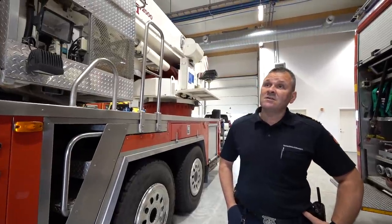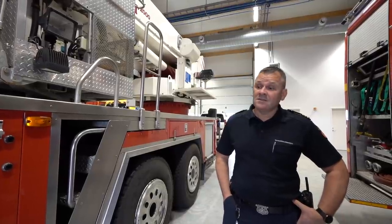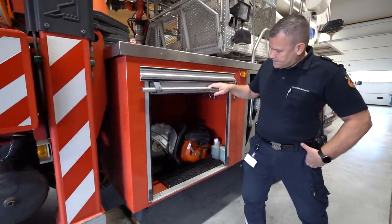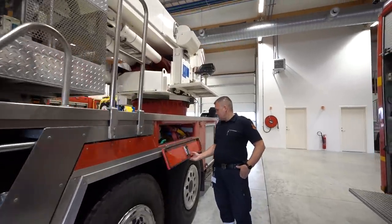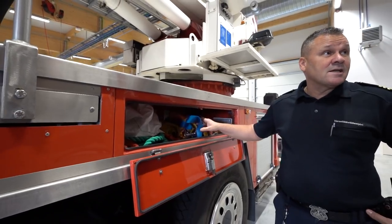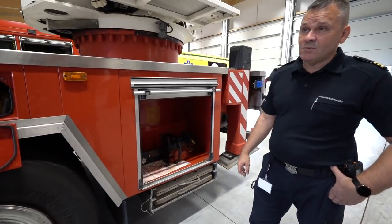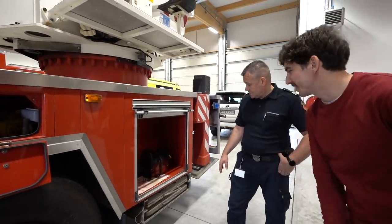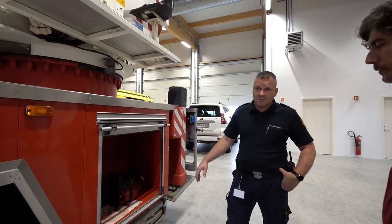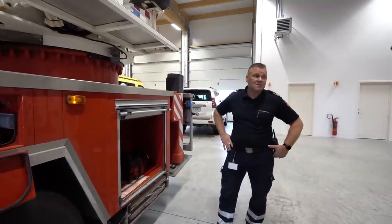Most of the equipment on the ladder is, of course, related to working at heights and cutting roofs and such, like some saws and lines, everything related to working at heights. And also a chainsaw with the carpet teeth. What is that there? Is it like this one? Yeah, this is just a platform for the feet, to get a little bit broader platform on the ground if you are on soft ground or something.